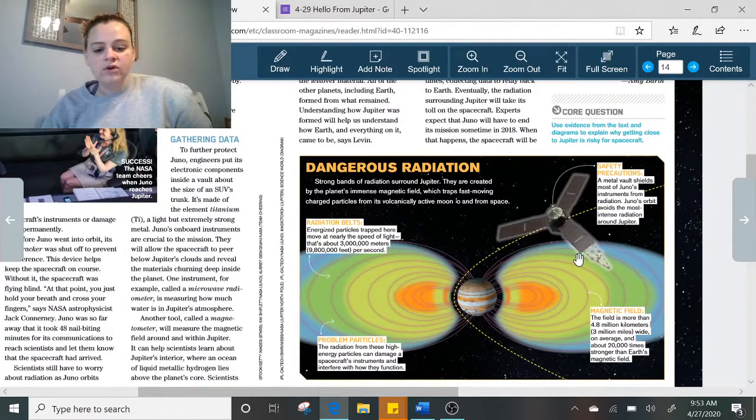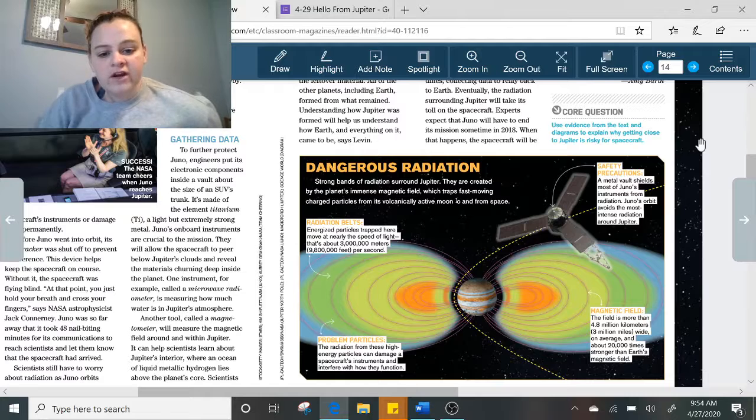And then below you can see, and you may want to just look at this picture because your Google form may or may not be based on these 4 parts of this organizer here. Just a hint. It says dangerous radiation. Strong bands of radiation surround Jupiter. They are created by the planet's immense magnetic field, which traps fast-moving charged particles from its volcanically active moon to and from space.